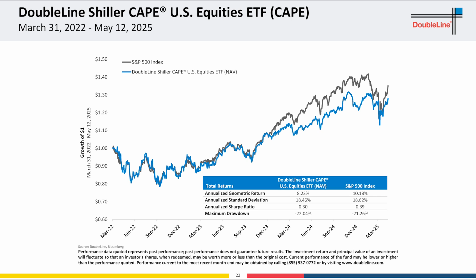When, let's call it the AI mania, the Mag 7 really took off, the CAPE ETF underperformed a lot in 2024, and then has regained some of that, still underperforming, but in 2025 thus far has outperformed the S&P 500. And you can see over this time period, very similar volatility, a little bit lower Sharpe ratio, and very similar maximum drawdown.